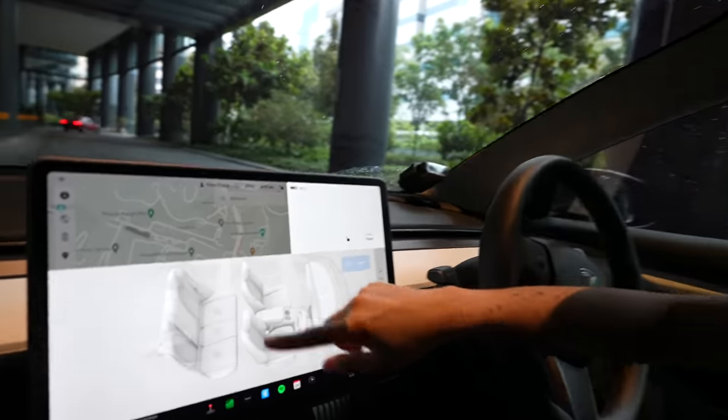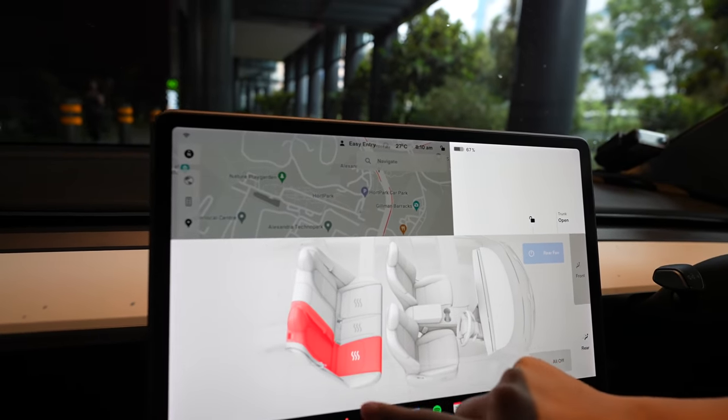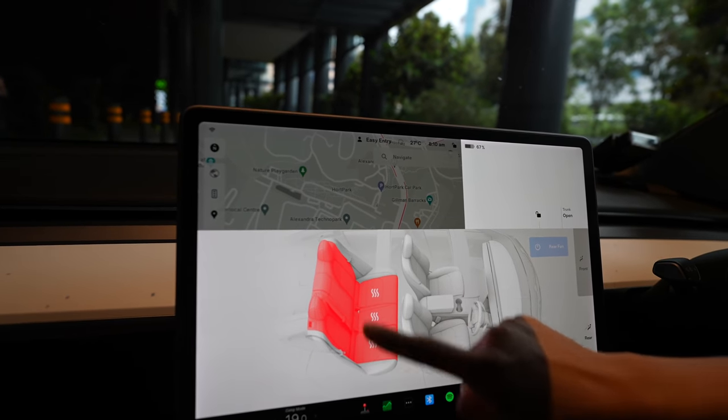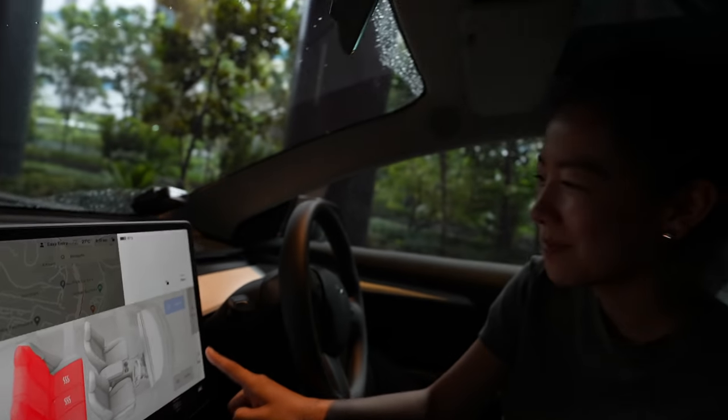I think this is my first time in a long time where I had someone totally new to Tesla come in and actually experience the touchscreen. This we really take for granted. Cool. Yeah, even this bird view, I think it's super cool. Oh, now I'm heating up the seats. Yes, sauna. Heat it up. Burn our bums.